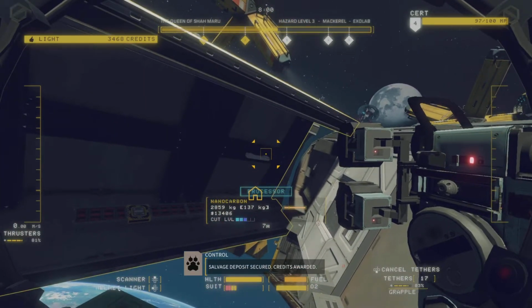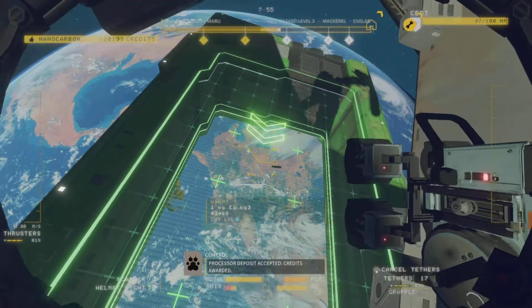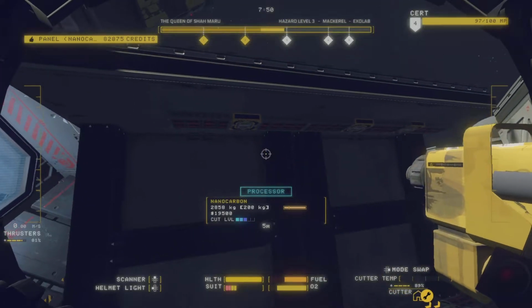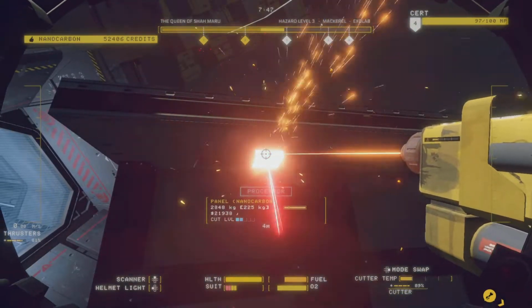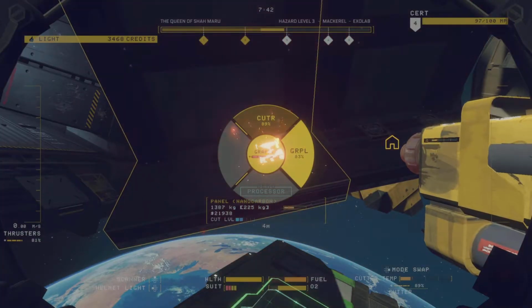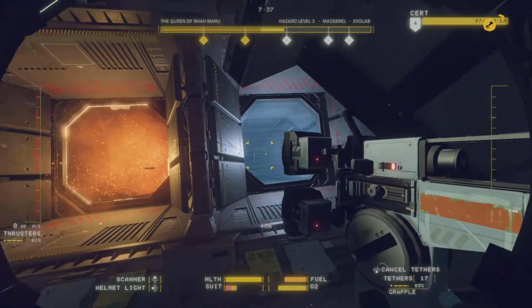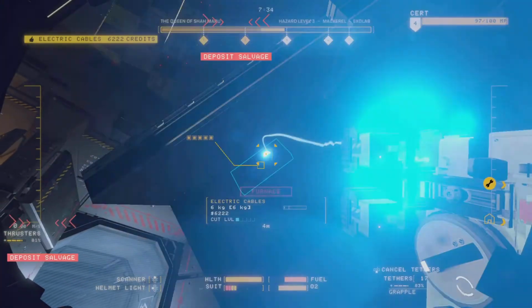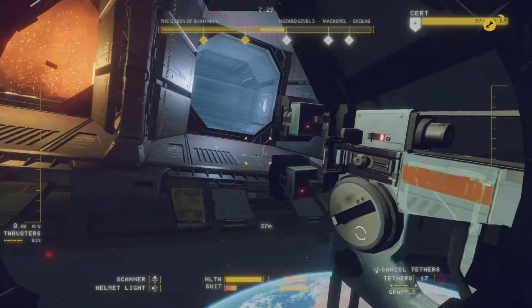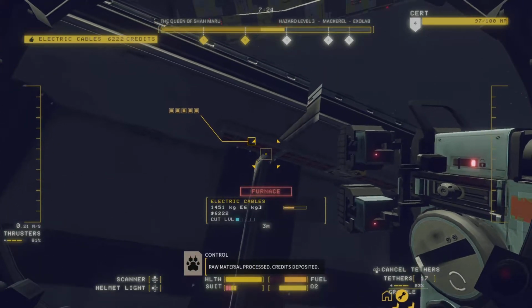Next light. Salvage deposit secured. Credits awarded. Processor deposit accepted. Credits awarded. Raw material processed. Credits deposited.